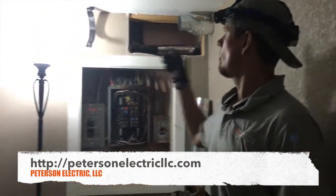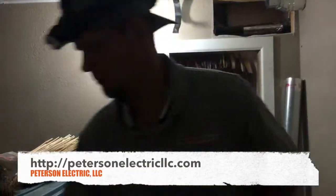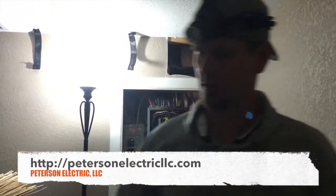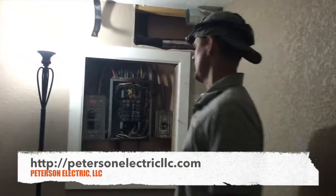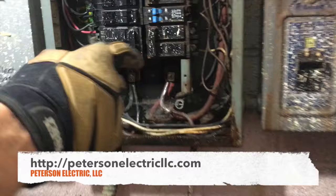These guys put up a wall. You can tell it was brand new and sprayed. And they put up an access panel so that no one could catch it. And the customer bought the house, and this has been going on for years.